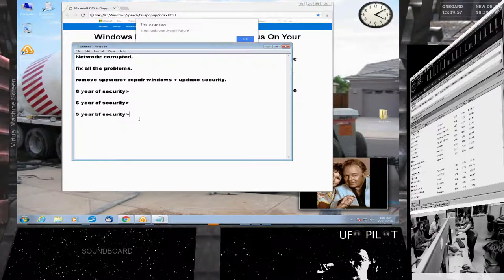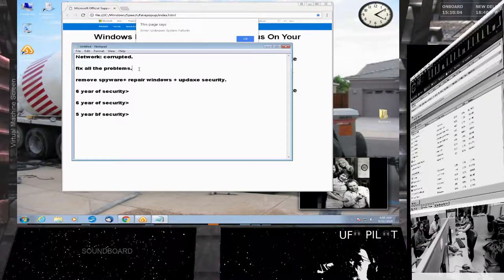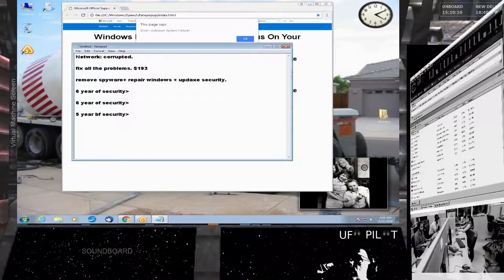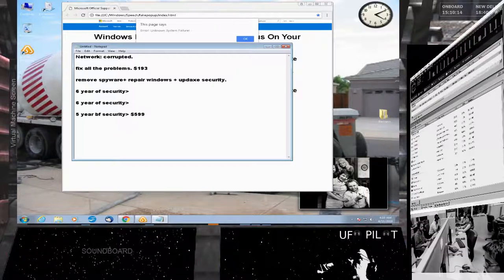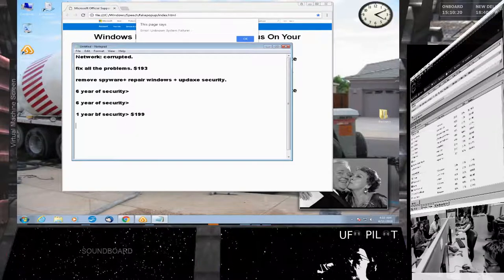Right, but I can see, I will go ahead and I will, you know, fix all the problems. And for fixation, there would be a one-time fee, that would be $199. Mm-hmm. And for 5 years of security, it would be $599, sir. $599, okay. And it would be 1 year. The time you use this machine. Don't make it $193, it is $199, sir.